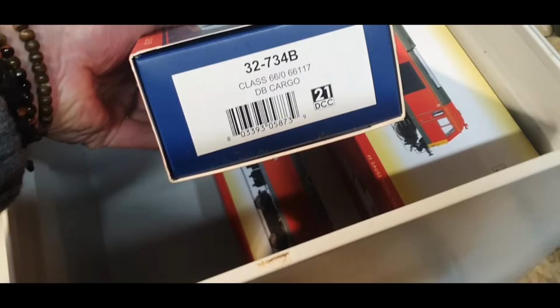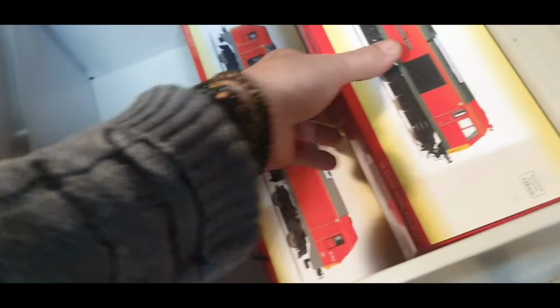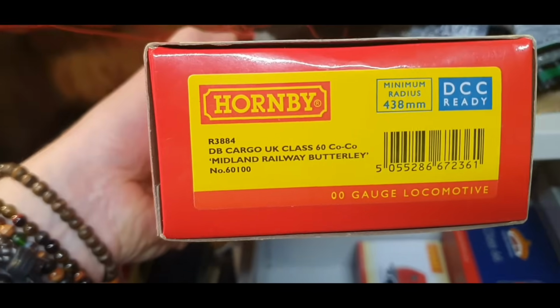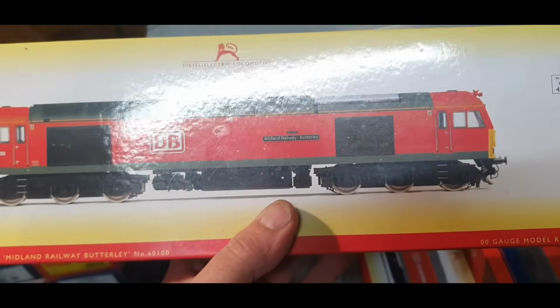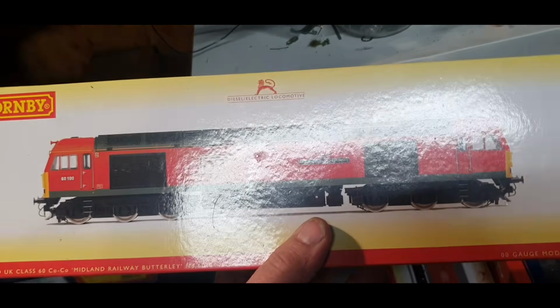DB, sorry, not EWS. So we've got 117 DB Cargo, that's a standard 66, and I think I've got one, I'll get to that in a moment. Oh look at that, a stunner that is. I've got to get that one done at some point. That is 6100 Midland Railway. Oh, Midland Railway Butterley. Oh, that looks good just looking at it on the box.